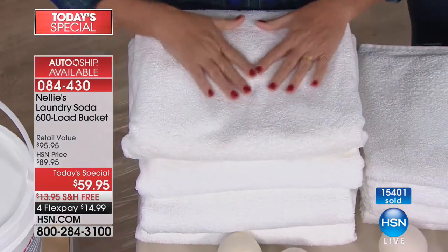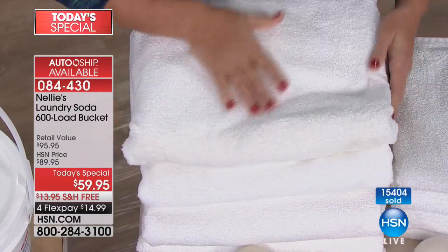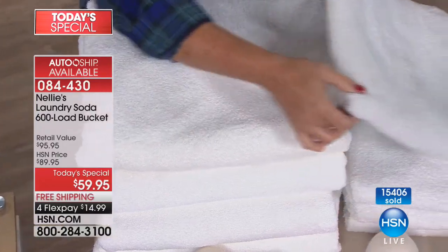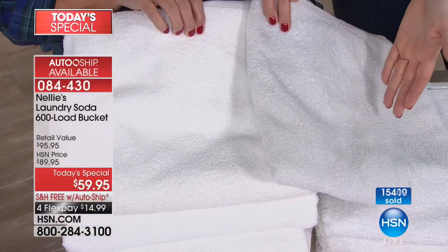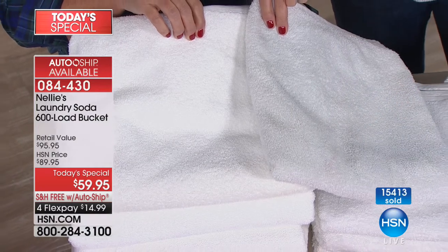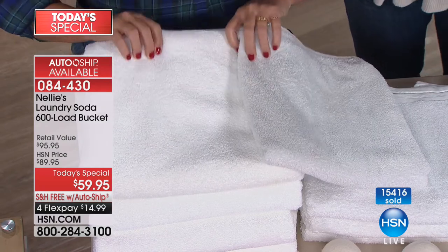But if you have sensitivities, allergies, or skin sensitivities, you have to make sure what you're using is natural and still going to deliver performance. Seeing is believing. Look at this difference. This is the leading laundry detergent on the market today, and look how dingy. It's that grayish white gray. It's not really white anymore.